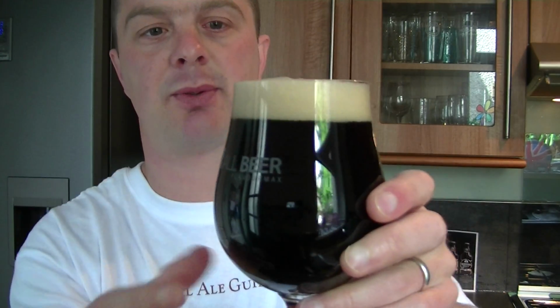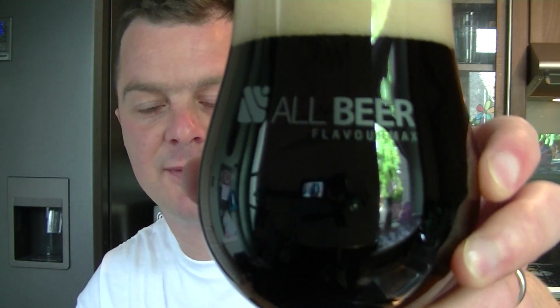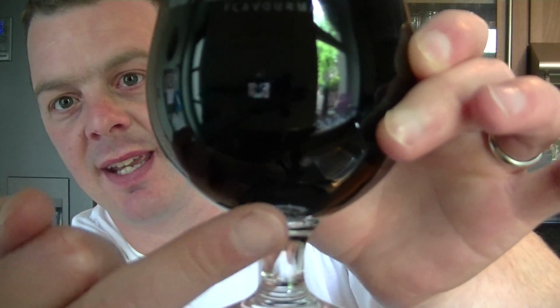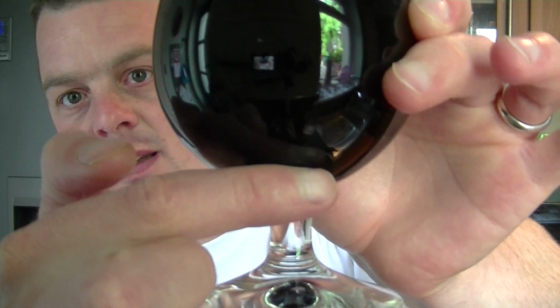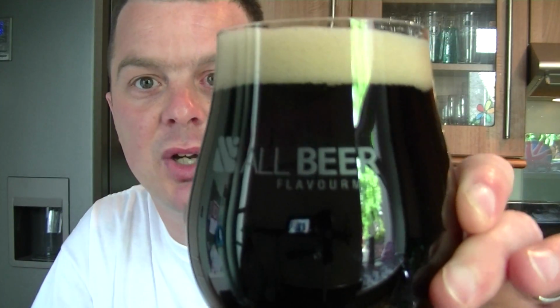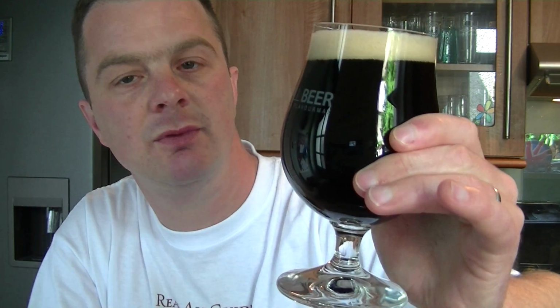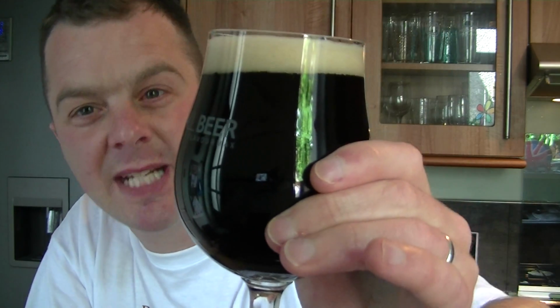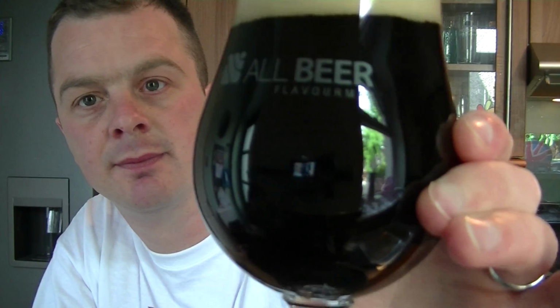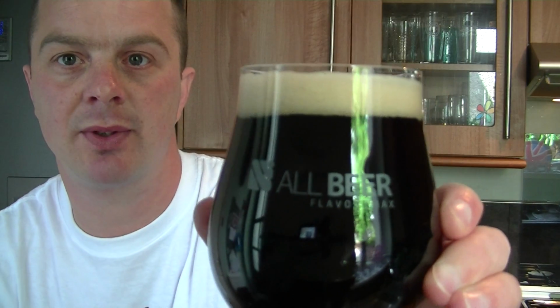That has poured out beautifully. It's very dark on the camera. If you see there, just see in the corner there, that's the colour I'm getting of the beer. It's not as dark as it looks on camera. Very, very deep ruby colour. If I had a torch, I'd like to shine a torch through it just to show you, but I haven't got a torch unfortunately. Okay.